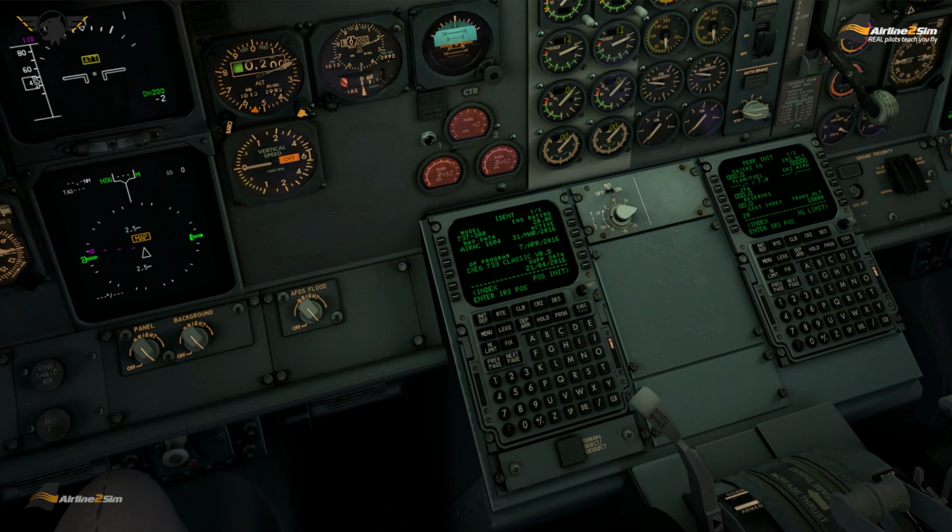Okay. So then you just click to the bottom right to the POS init page. And you just click in. So you put the airport in. EIDW. Yeah, and that'll bring up the reference for the airport. Normally there'll be a GPS position or the IRS position, but you can put the airport position in. That'll be fine for today. Will that do? Yeah, there you go.